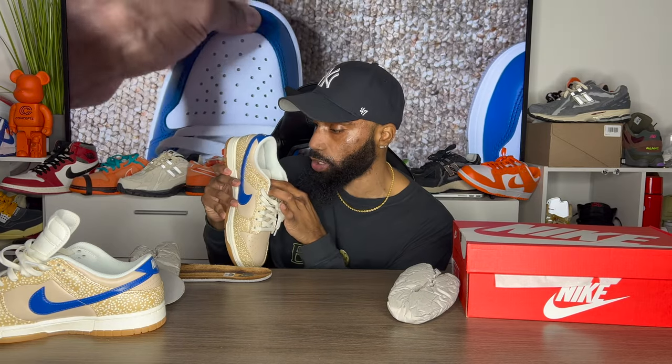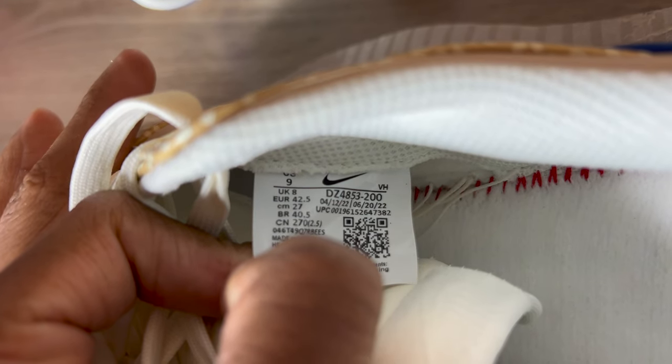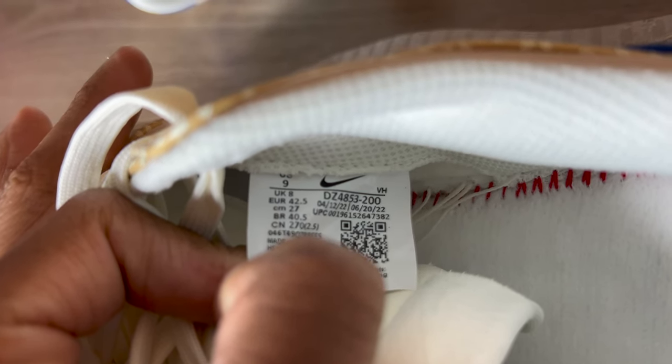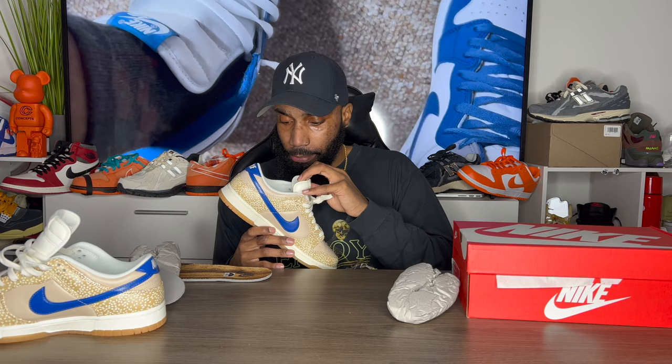Okay, now the production dates on this were 04/12/22 to 06/20/22. Once again, this is the regular pair, and this is the pair that came out in the States. We don't get the special box, so it comes with the regular box. But you can purchase the special pair box on the aftermarket. You know what I mean? Just in case, once again, if you guys missed that part in the video.